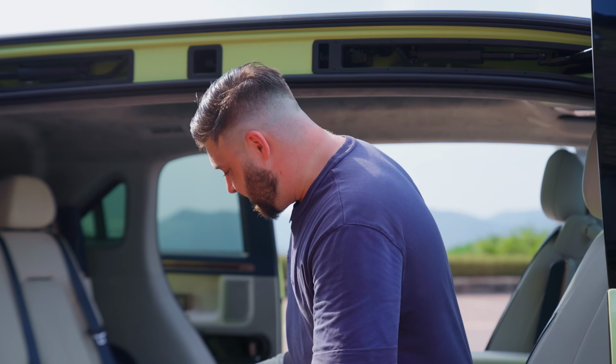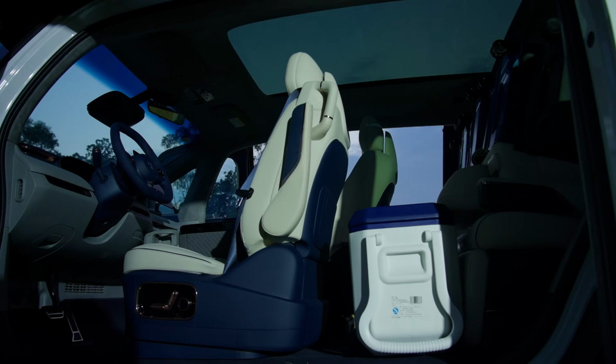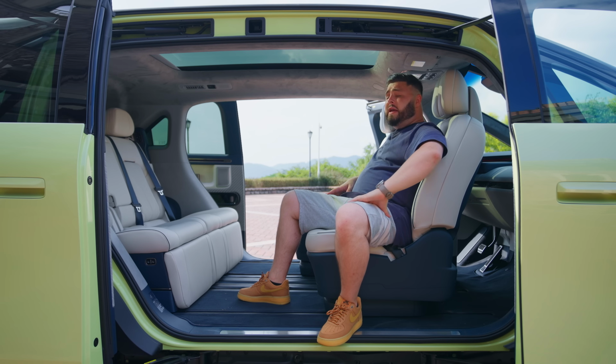So we've moved place, but we've spun the chairs around again, and look at the amount of space back here. And could you just imagine having an awning or something and having this big opening?